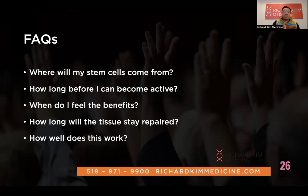When do you feel the benefits? Benefits, again, vary for a lot of people, but between that second and third injection is when the majority of our patients start to feel the benefits. And then, of course, like the very early slide, it just gets better week after week. How long will the tissue stay repaired? So different areas have different levels of success, but based on what we're treating, anywhere from 5 to 10 years.